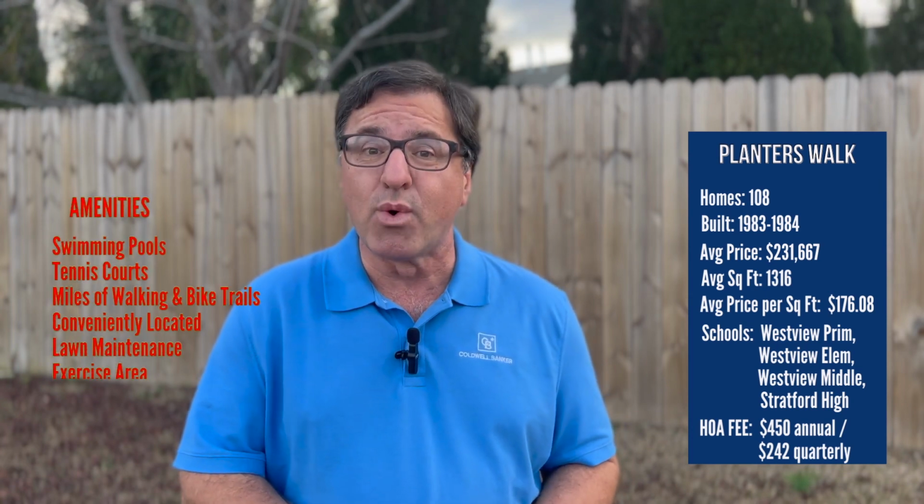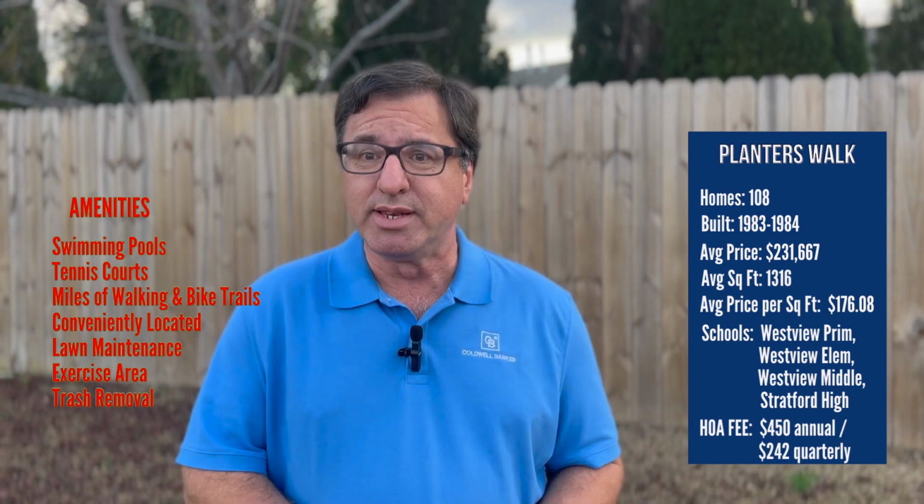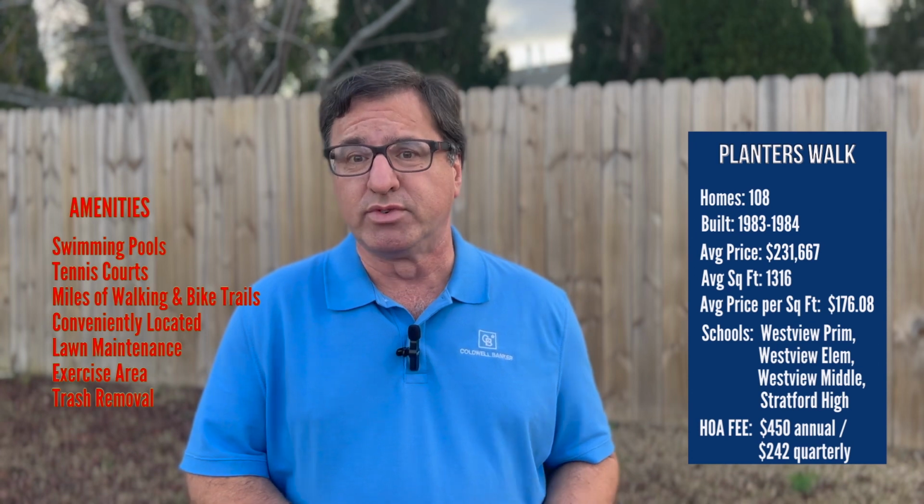The schools for this area are Westview Primary, Westview Elementary, Westview Middle School, and Stratford High, all of which are neighborhood schools. There are 2 HOA fees in Planters Walk. Crowfield HOA is around $450 to $500 annually, and Planters Walk HOA fee is around $242 per quarter. The amenities are great in this area and consist of 4 swimming pools, tennis courts, miles of walking and biking trails. Lawn maintenance is included, there's an exercise area, and trash removal.